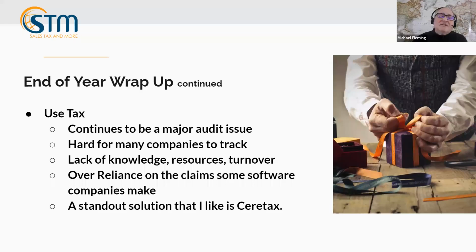Now, use tax is also a major issue. It's use tax and certificates, two of the largest reasons for large assessments in an audit. And it's hard for many companies to track. Sometimes it's a lack of knowledge. The people who are actually responsible for this, there's a lot of turnover in those departments. So as soon as someone gets it all down, you've got to train a new person. Those people often don't have the resources they need. They don't have the knowledge.